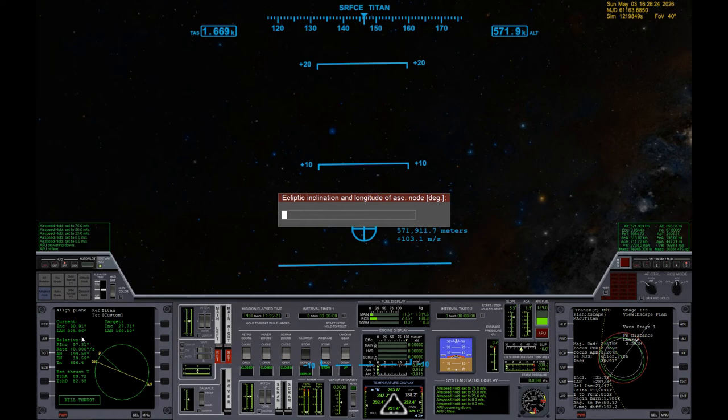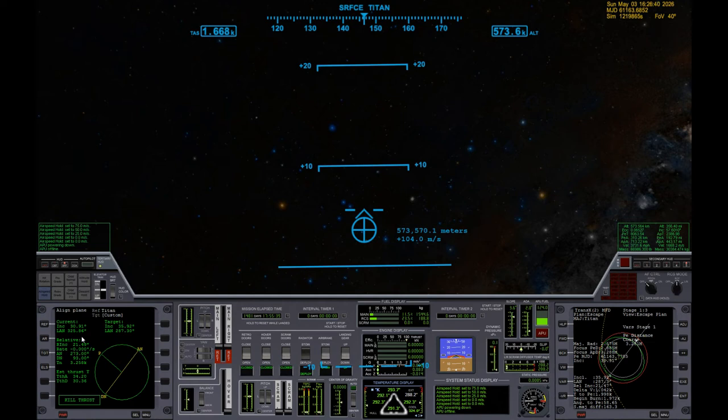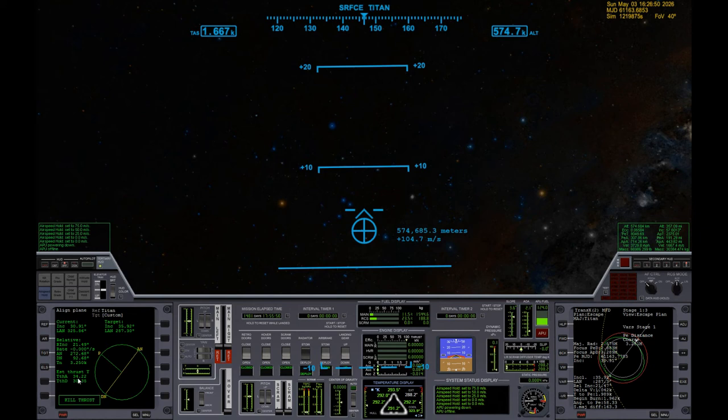So it's 35.92 and 287.3. So we should see a relative inclination of 21.47. Okay, that's close enough. All right, so we're going to do the ejection burn first and then the plane change second. And this, it was kind of weird, but this is actually going to save us a little bit of fuel. So you see how the estimated thrust for the ascending node is 4 seconds longer? That will save us more fuel, about 4 seconds on the flip side.